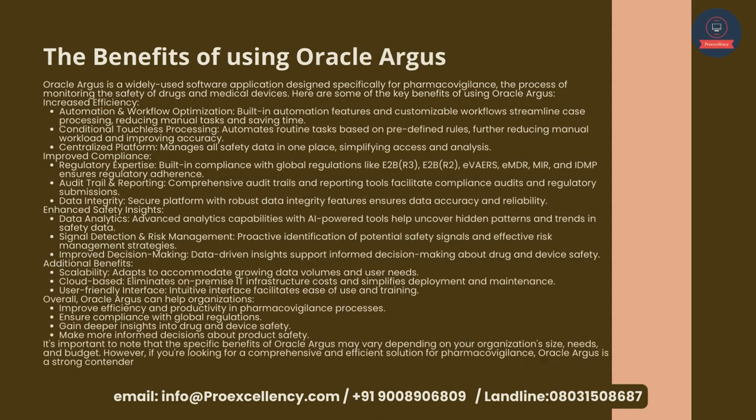Oracle Argus is a widely used software application designed specifically for pharmacovigilance, the process of monitoring the safety of drugs and medical devices. Here are some of the key benefits of using Oracle Argus. Increased efficiency. Automation and workflow optimization. Built-in automation features and customizable workflows streamline case processing, reducing manual tasks and saving time. Conditional touchless processing automates routine tasks based on predefined rules, further reducing manual workload and improving accuracy.